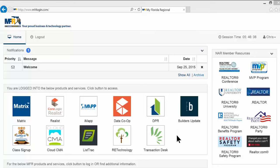These are our core products at My Florida Regional MLS, but there are also several other products available to you. But before I talk to you about the other products, I want to show you how you can learn more about these. My Florida Regional trains extensively at all of our local realtor boards that we serve. We are usually at each board at least once, if not two or three times a month, teaching basic classes, which will be required. But we also have a variety of elective classes available to you.